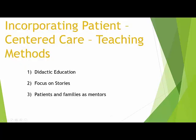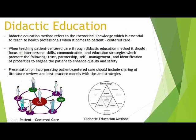There are 3 teaching methods which will help incorporate patient-centered care in a medical curriculum or a medical institution curriculum. The first one is didactic education, the second one is focus on stories, and the third one is patients and families acting as mentors. Didactic education is a teaching method which has a central focus on theoretical and moral knowledge and is an essential method when it comes to teaching a class of a number of students.